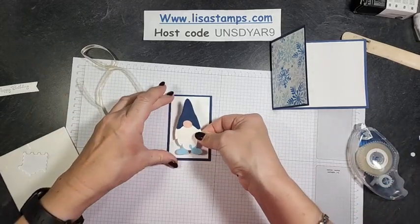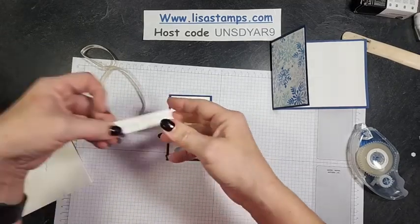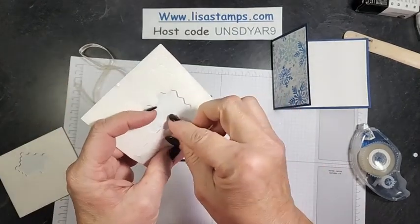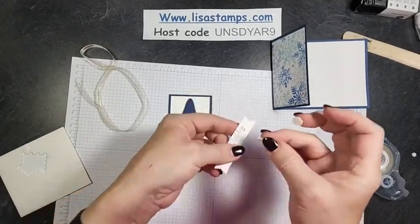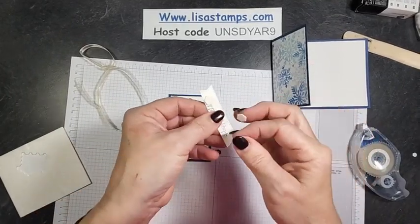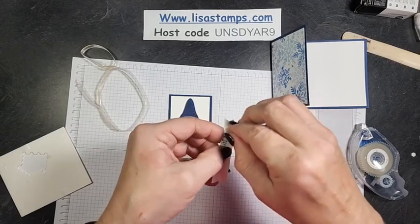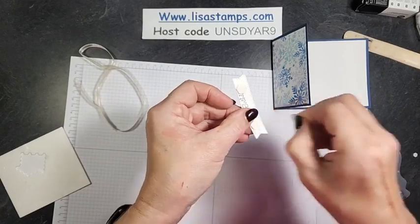So, and we're just putting him right on there. Then we're going to take my little happy birthday. And again, I'm going to take a couple of dimensionals. See, that one I had way off. It's kind of hard sometimes when you have to line some of that up and you can't see it very well in the camera.